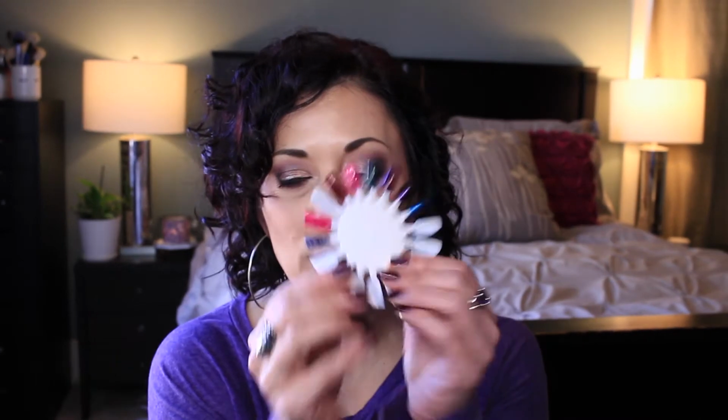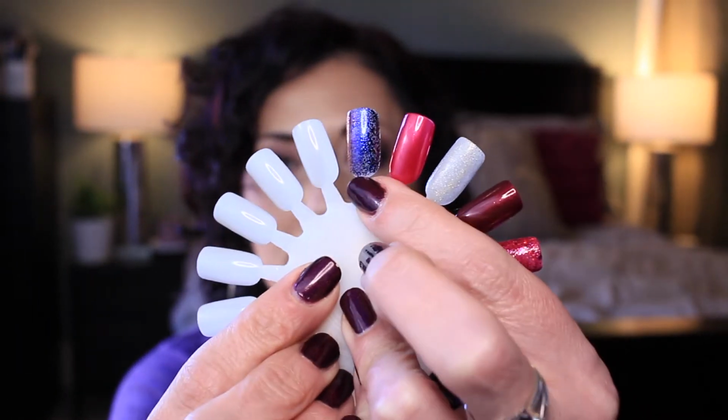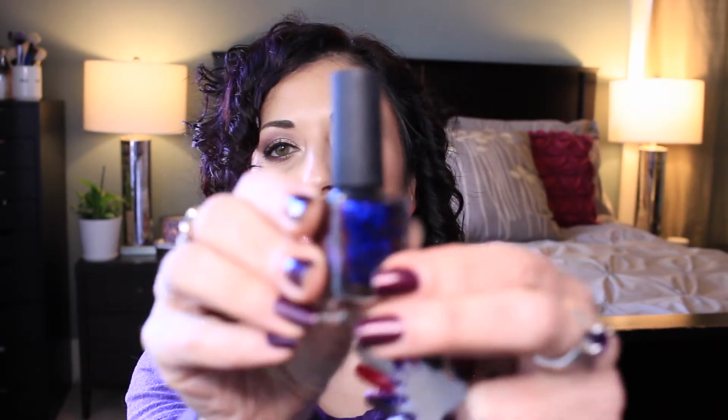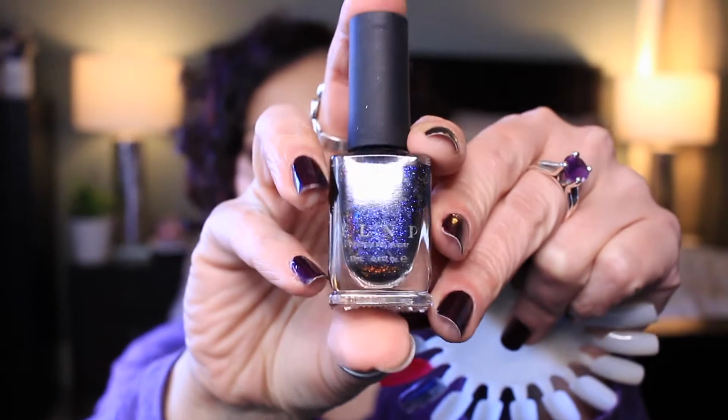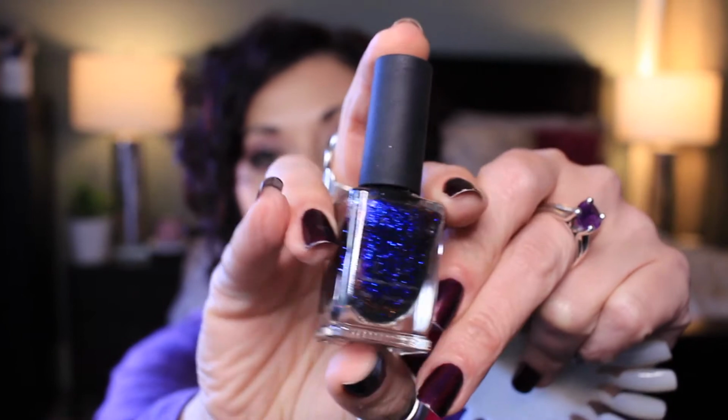So I have my little wheel. The first one is this one here, and this is ILNP Flaky Polish in the shade Atlantis. And it's this beautiful duochrome, multi-chrome, actually, flaky polish. And I've used this 4 times. I've used this a few times just on an accent nail. I think I used this one time on my toes over an entire polish. That was my monochromatic pans polish. It was a purple polish.